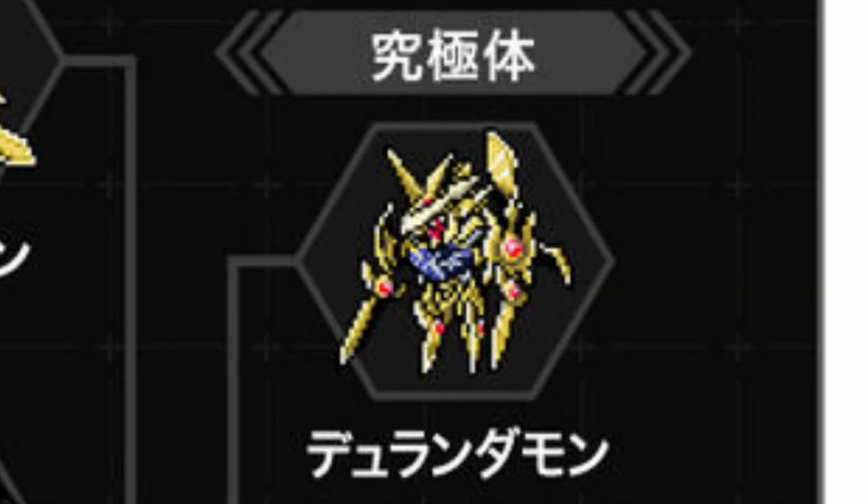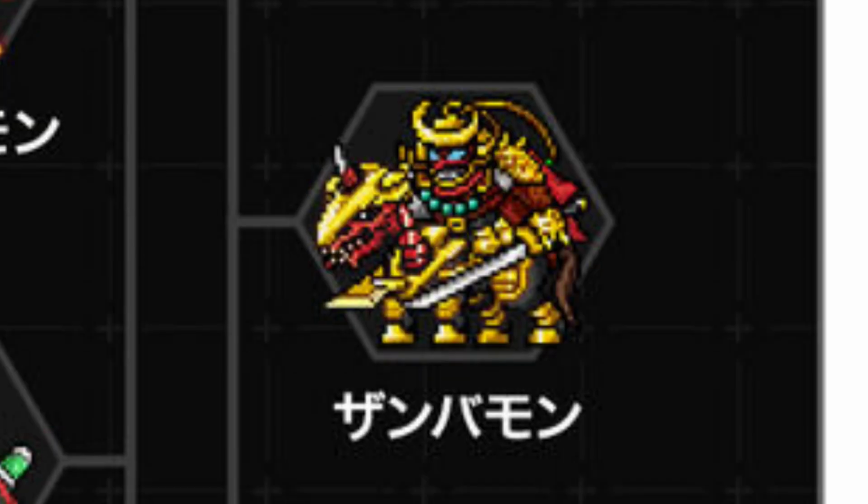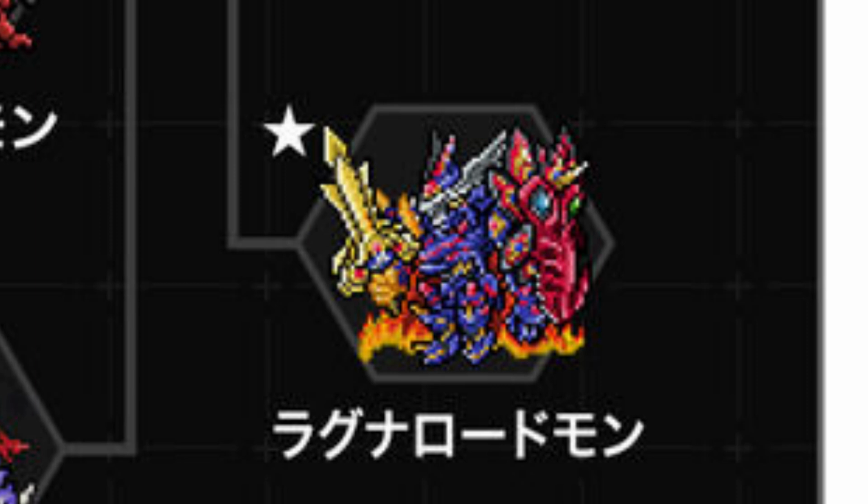Right beast. And then into the Megas, Zubamon's Mega Form. Then we've got Oyumon, Ryudamon's Mega Form. Then we've got this geezer. And then lastly, Ragnar Lordmon again. So yeah, this is going to be a Jogress mon, and it's going to be really cool.